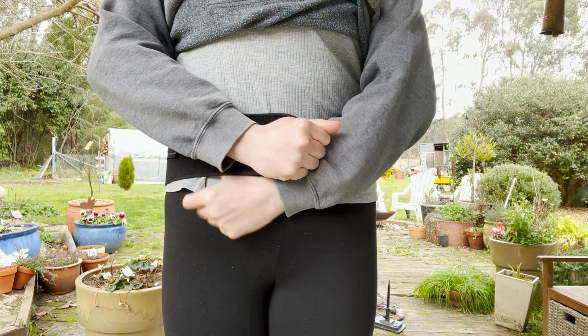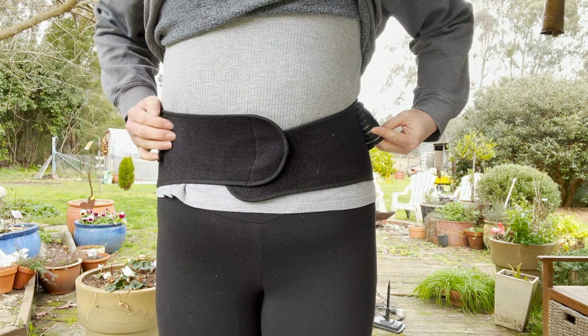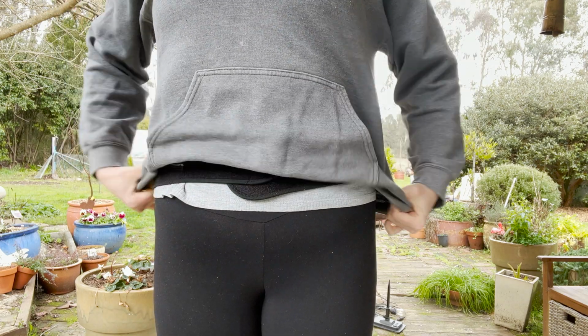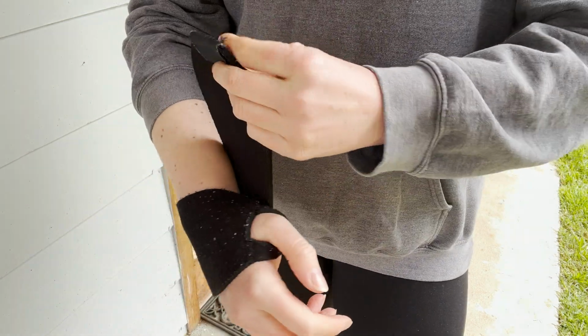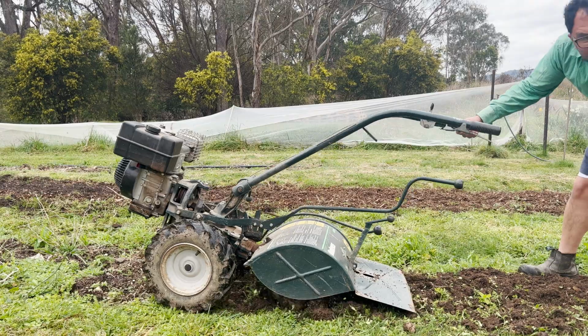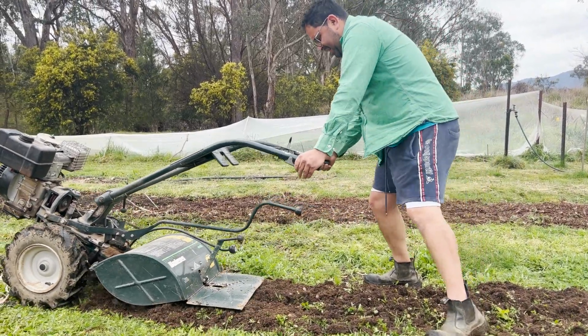I'll often use a back brace, and it just stops me from hinging at the wrong point in my back when I'm lifting. And wrist braces, I get sore wrists, so just adding some extra support where needed, and not only to your body but also with the tasks that you're doing. So there's lots of tools out there that can help you, such as a rotary hoe or a tiller rather than tilling the ground by hand, and also this post lifter.